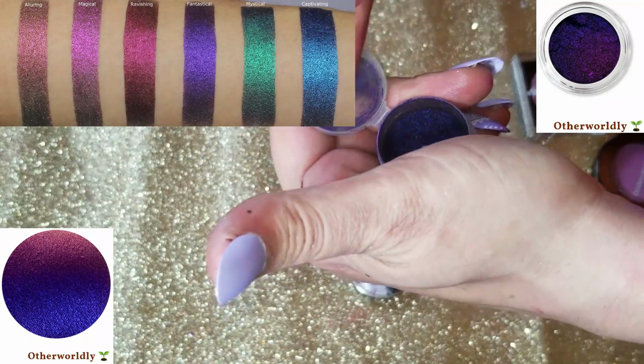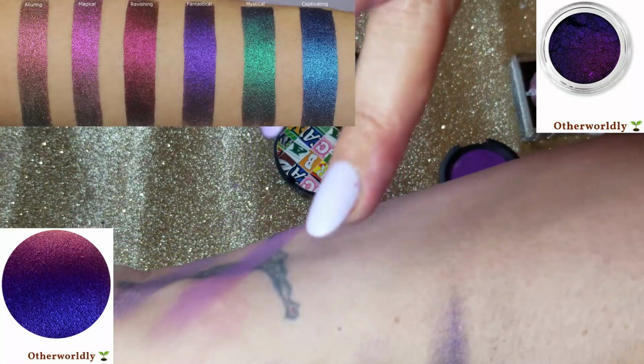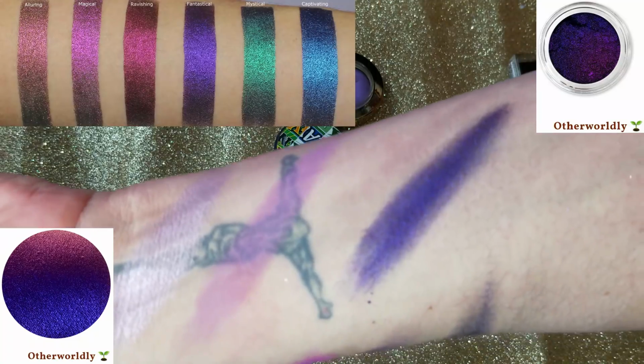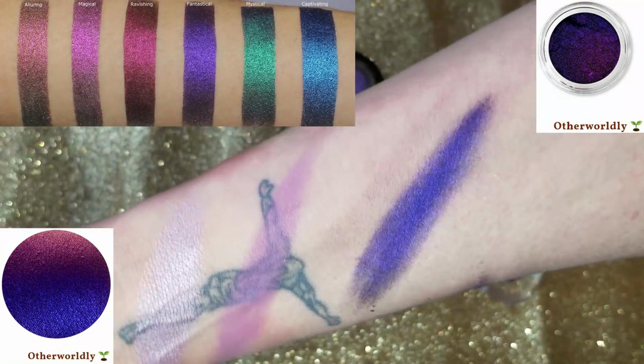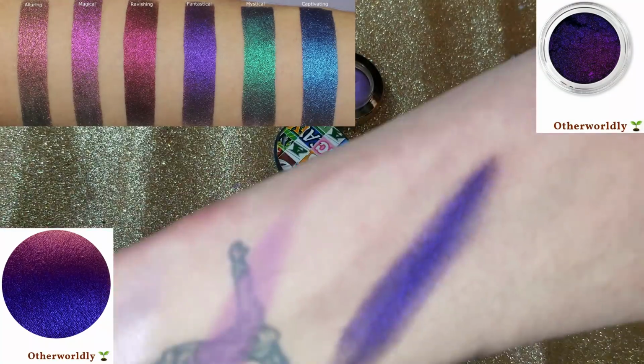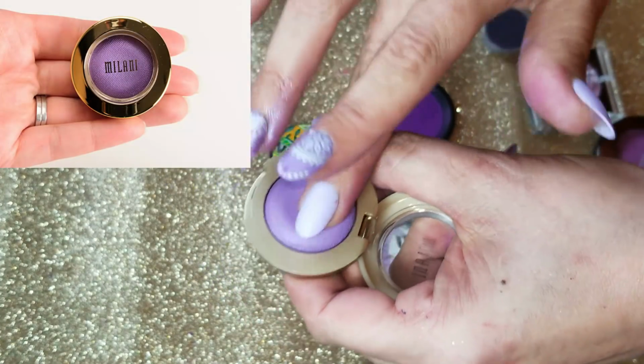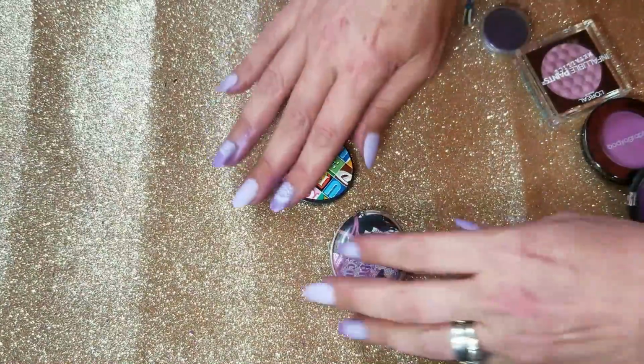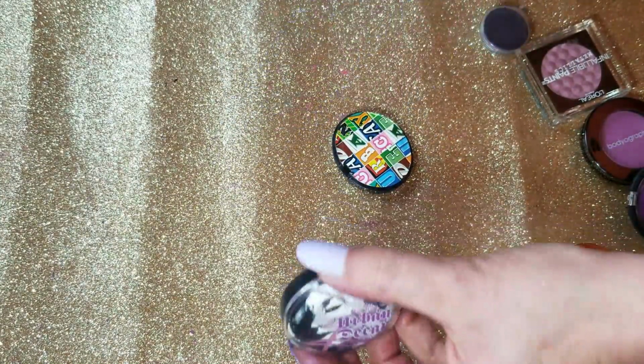This is an incredible shifting pigment. I have a whole video on this as well, so I'm going to leave it linked down below. But you really need to apply these wet to enjoy the shift in this. This is Bella Violet from Milani. And these are two oldies with goodies. These are from Urban Decay.